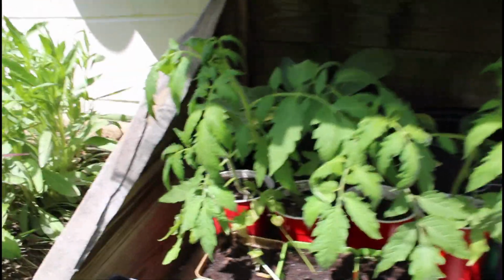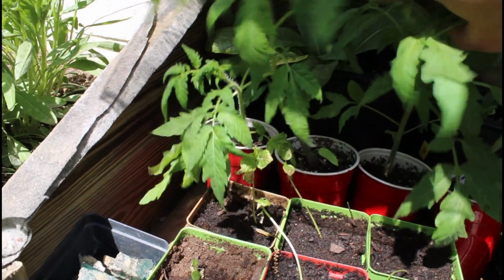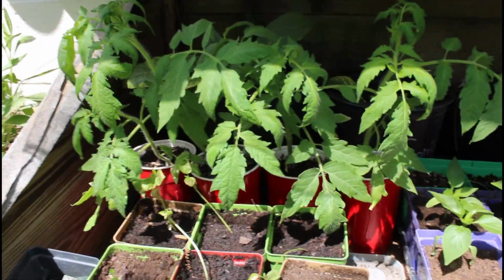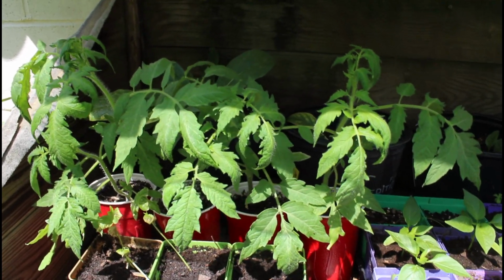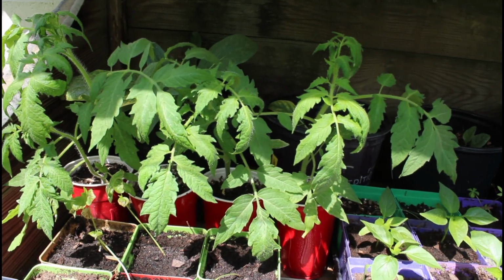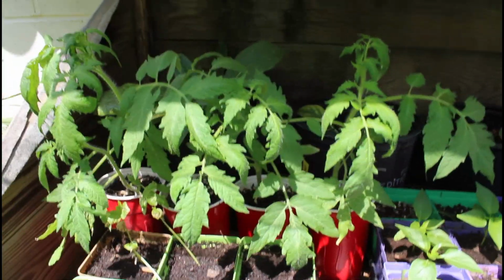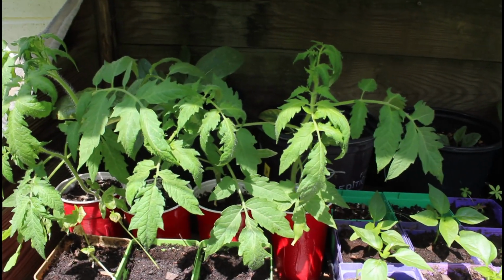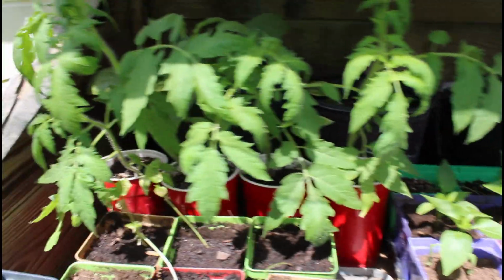You can see my tomatoes. These are tomatoes I started from seed. It is a cultivar that is less common, one I got from Victory Seeds called the Bisignano. It's an Italian ox heart tomato. It's delicious. It's an indeterminate, multi-purpose tomato. You can use it for sauce, you can use it for fresh eating. It's kind of like the perfect all-around tomato for my purposes. So that's the one I'm growing.